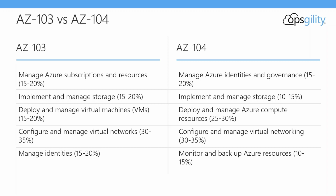While the virtual networking domain carries the same weight, some skills have changed there as well. The AZ-103 really didn't focus on load balancing solutions beyond Azure Load Balancer. And in the AZ-104, you'll find much broader coverage, and it includes Azure Load Balancer and Azure Application Gateway. The skills around security have also been updated there with more of an emphasis on security services and resources in Azure, such as Azure Bastion and Azure Firewall.